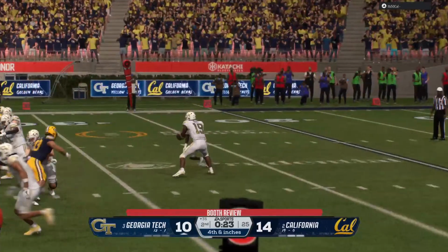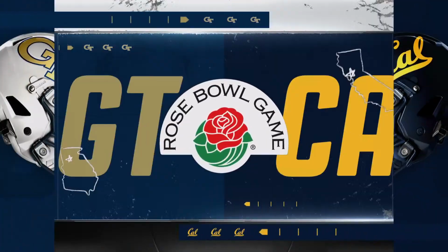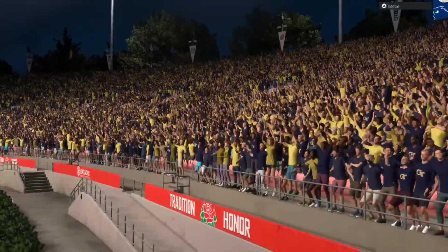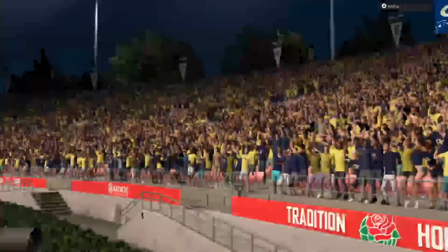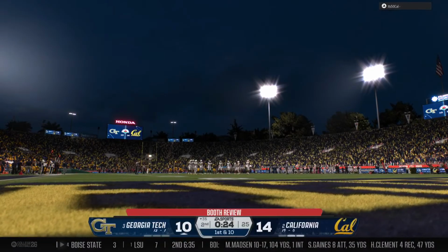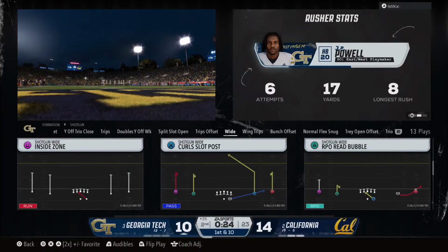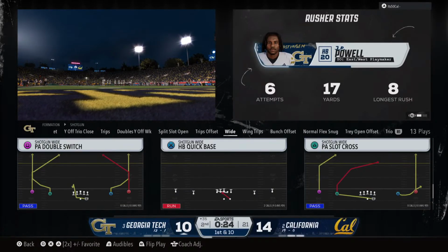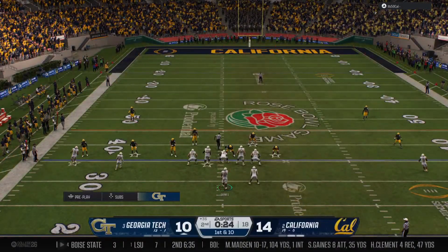And now a timeout quickly called by the defense as they try to get everybody on the same page here. Hold on a second. The replay official has signaled that he wants to have another look at this play. So after taking a closer look, the officials are going to overturn that previous ruling on the field. The Yellow Jackets have 1st and 10 here.